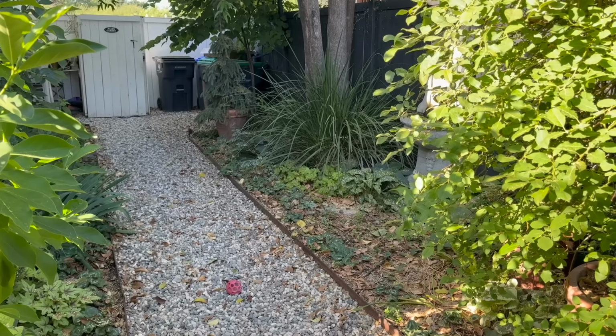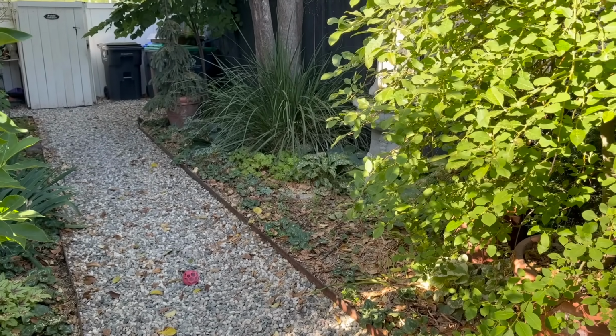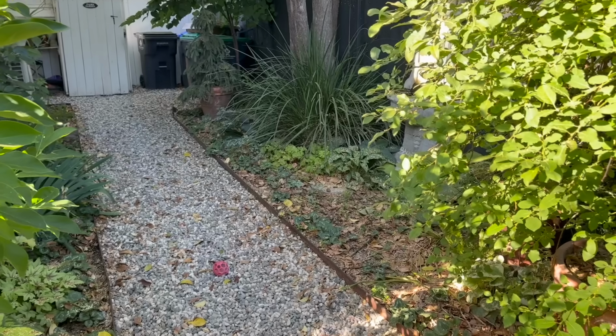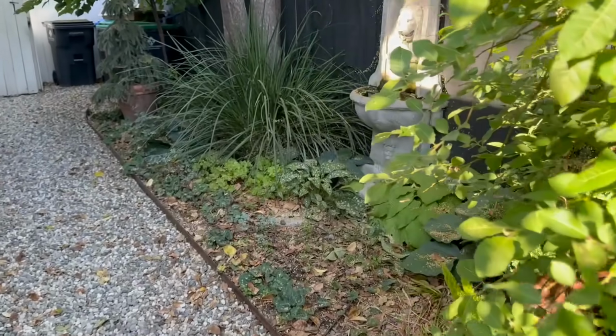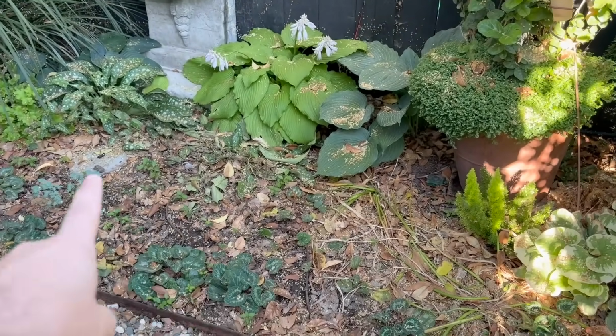Anyways, let me show you guys what I want to do today. Don't be mad at me. This last winter, it was cute. It was really nice. I had a whole bunch of cyclamen in here, but right now I just can't stand this garden. I want to start over. I'm just so over everything. So I want to clean all this up.